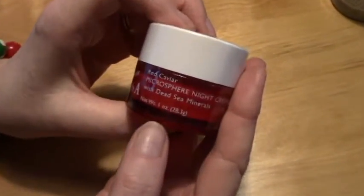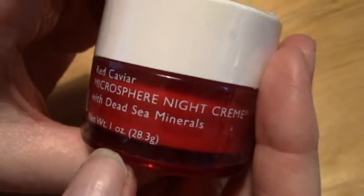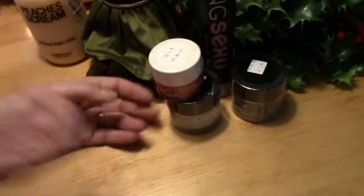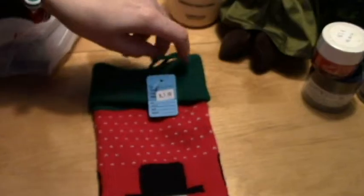Then I got, here's another one I found. Red Caviar Microsphere Night Cream. Nice. We'll see. $1.99, I'll give it a shot. But you know, if I like them, then I'll get on there and order some that I like, because a lot of times they're nothing. And I found more of these.